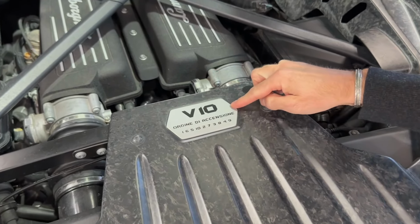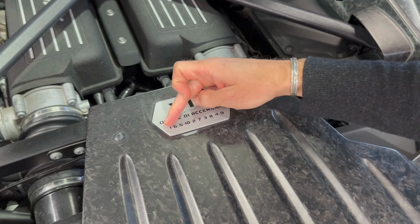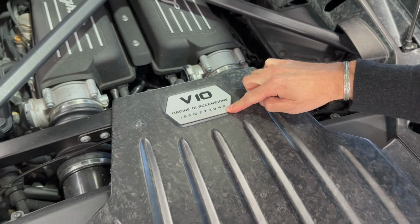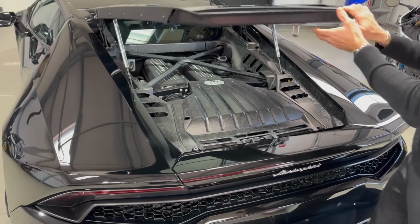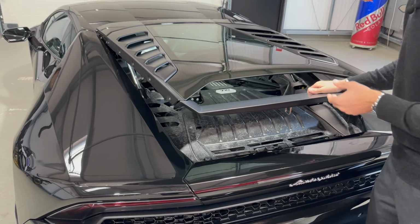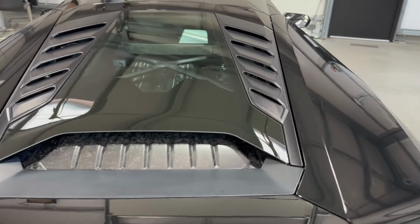And really, I think this is a really cool feature: the firing order for those 10 cylinders, written in Italian and then obviously the numbers right there. It's on every Lamborghini, a really nice piece of Lamborghini consistency. It's nice to see it. You know it's a Lamborghini because they do that. Just drop the engine cover down like that and we'll move around the driver's side of the car.